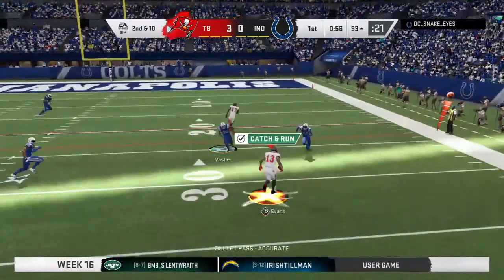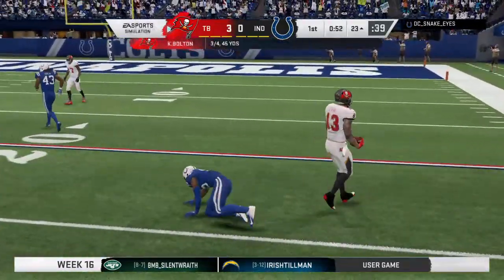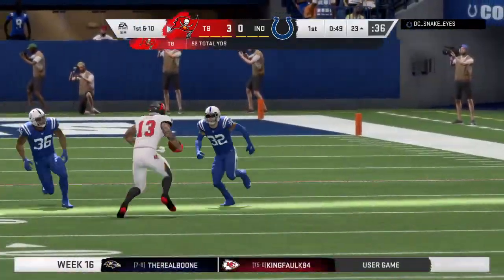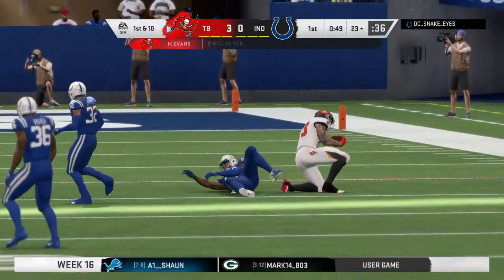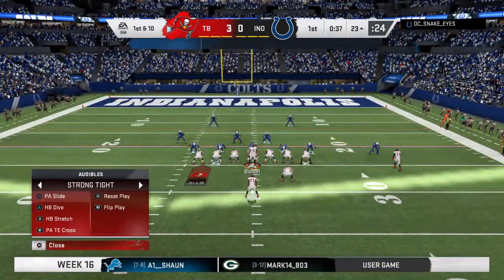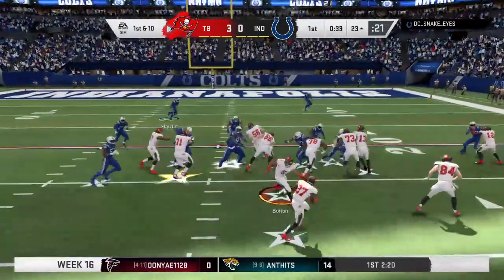Now a fake on the give here as they try the run-pass option. And brought down, but not before they're inside the 25. 10 yards there and a Buccaneer first down. That was a route run not just with dexterity, but with intelligence. Found the hole in the zone, made sure the quarterback saw him, and was able to make the sure catch and flip the down marker back to 1.